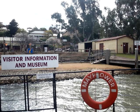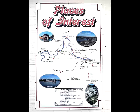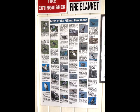1.5 hours later, we're back on land. You are here. The history of the paddle wheeler Mayflower is on display in the cabin.